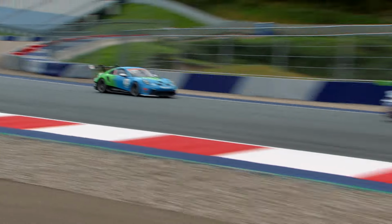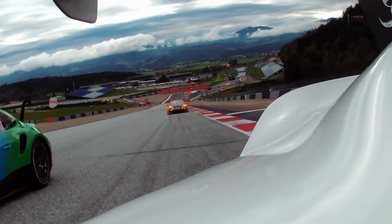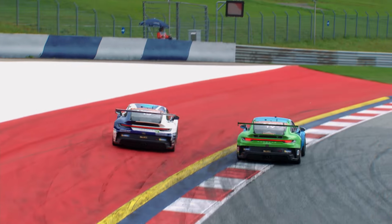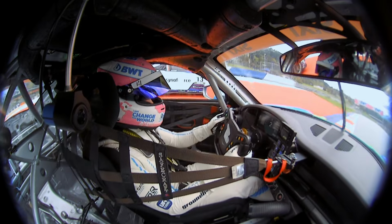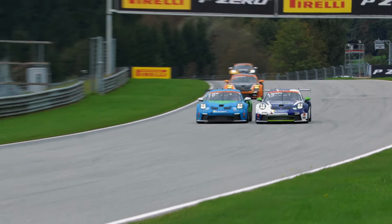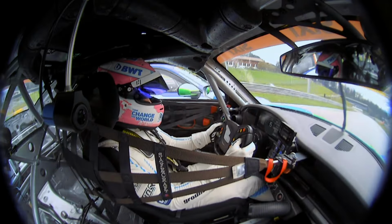So as the cars now head up towards turn number 3, 235 kilometers per hour. Heavy braking, first gear corner, 60 kilometers per hour. Harry King to the inside, squeezes Alex Tauscher. The two cars absolutely side by side. It is Allied Racing versus Proton Huber competition. Side by side, out towards turn number 4.